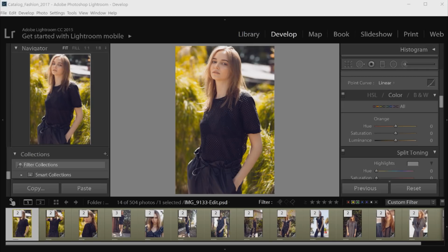Okay guys, so these are my final edits for this week's photo shoot, and I'm going to go through each one of them now and give a brief rundown of what I think of each photo. So this photo is the first in the bunch, and I do like this photo. I think it's a pretty decent fashion shot, and there's a few photos that I feel are very similar to this, so it's not going to be in my top 5.